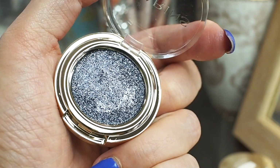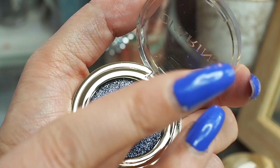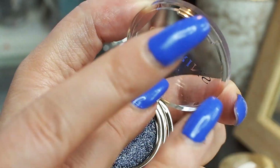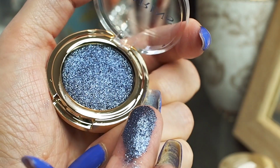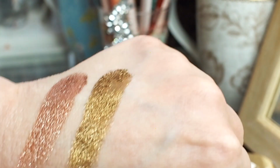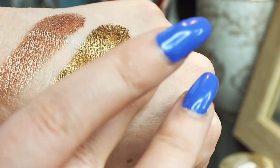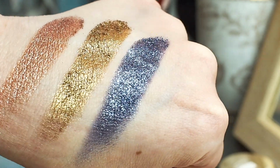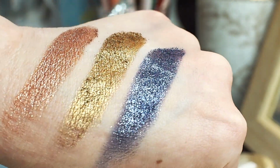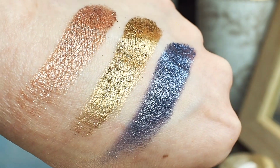And again, the third one is my favorite. It's only because it's so rare that you can find great blue eyeshadows. There is a little bit of this kind of silvery sheen in this one, and it's just a gorgeous shade. It kind of takes my breath away when I swatch it. It's just so beautiful. And all of these have quite a lot of pigment, which can be seen.